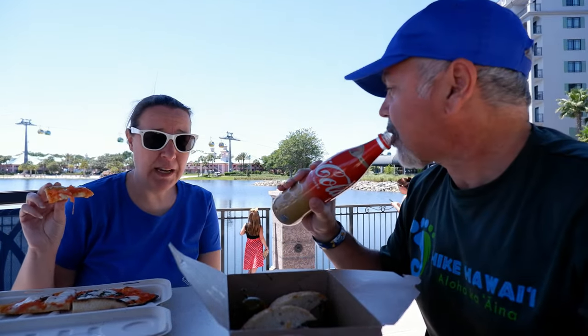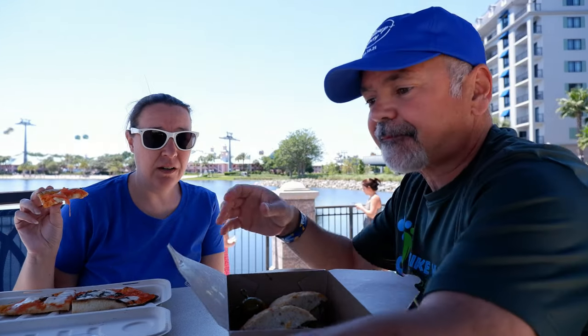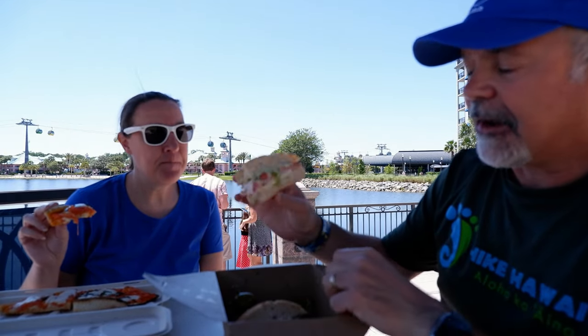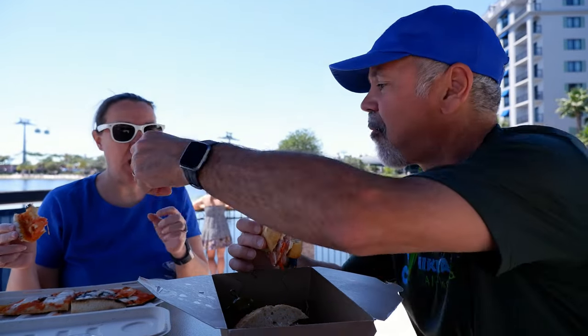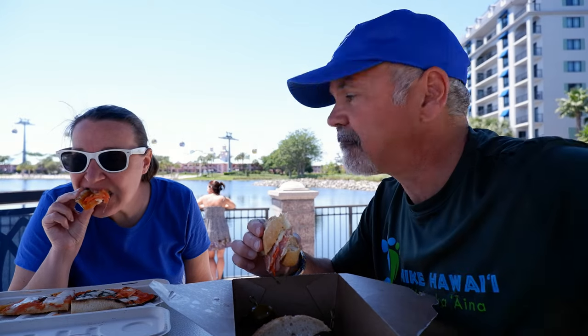So this is our first time doing the quick service or being at the Riviera Resort at all. Yeah, so it's a lovely, cool, sunny day. I read about the sandwich in the Walt Disney World magazine. It pretty much looks like the picture. All right. Thumbs up.